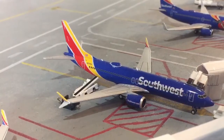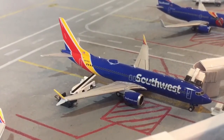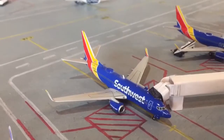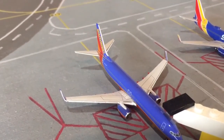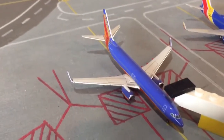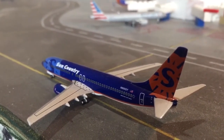737 MAX 8 for Southwest, and it came in from Las Vegas and will be heading out to Phoenix Sky Harbor. Then we have a 737-700 here, in from Ontario, California, and he'll be heading out to San Jose. Final Southwest here is a 737-800 in the old livery, came in from San Francisco and will be heading out to Kansas City, Missouri. Just taxiing in here is the Sun Country 737-800, and he arrived in from Minneapolis, St. Paul.